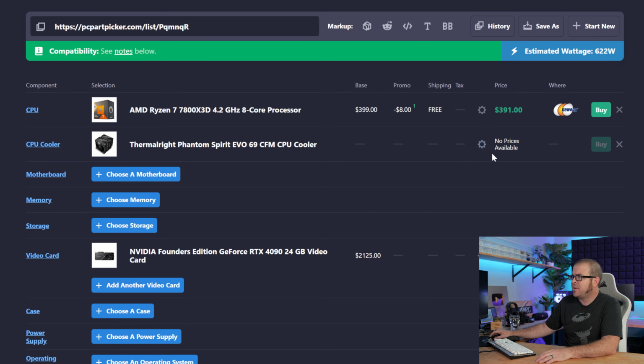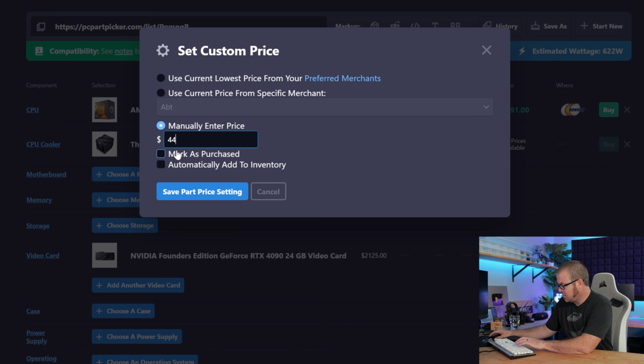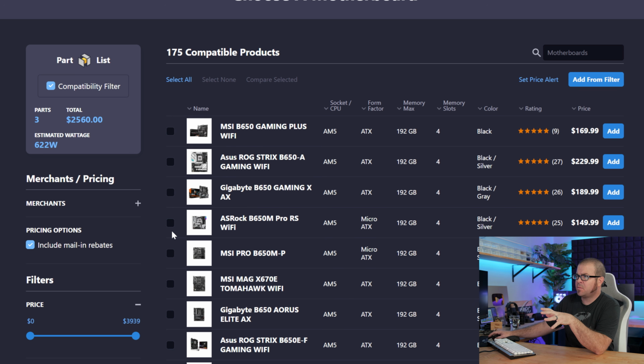There are no prices available right now, which means this must be sold out. To give ourselves an overall price, we can set a custom price with PCPartPicker. There are a few options for how to do that. I'm just gonna manually enter the price. We'll call it $44.